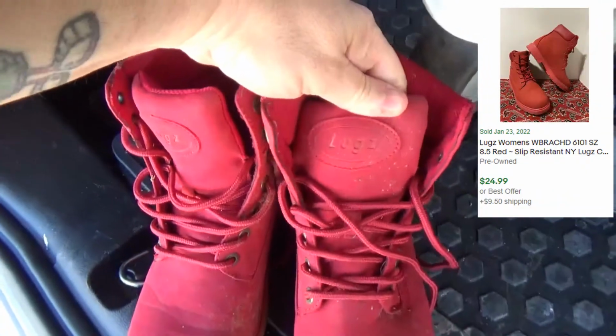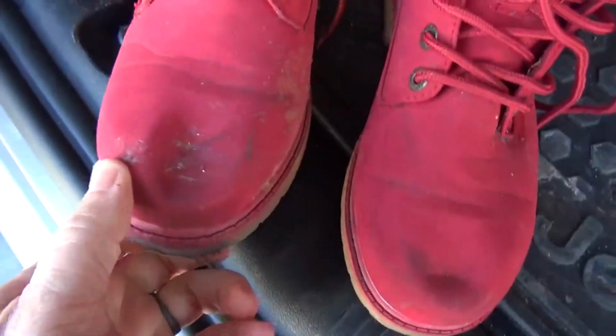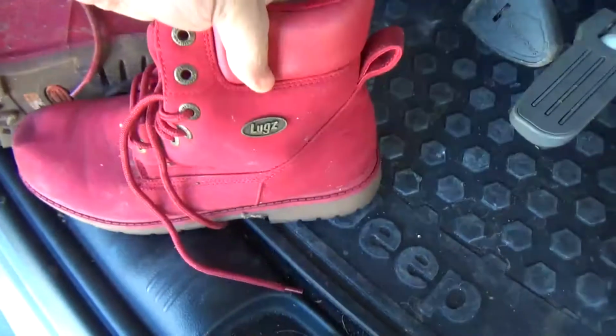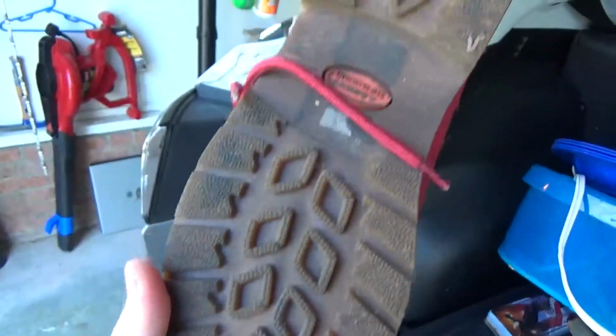We were able to find these shoes here. These are Lugz shoes. Now they do have some damage on them. Okay, so I'm hoping I can get that out. They are just dirty. They're nasty. But, you know, that stuff will clean up. This one here is kind of folded in a little bit. But look at the soles on the bottom of them. I mean, they look really, really good. And so as long as I can get these little dents out of them, they should be okay.